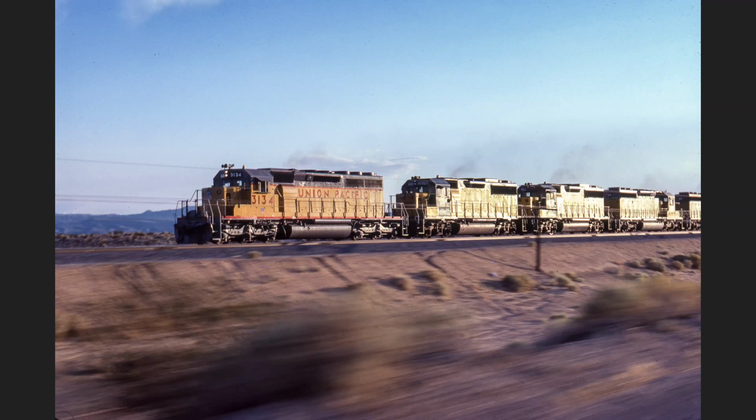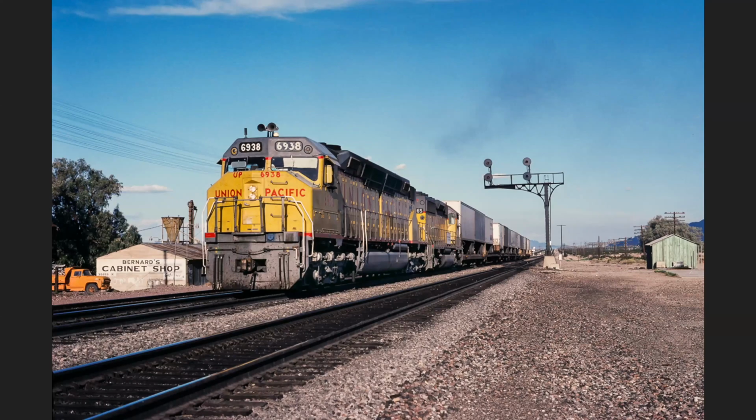But before that had happened, I got one of my very favorite Centennial photos. We were dying to get one on the point. We'd seen a couple of them trailing during the day. And finally, we saw 6938 leaving Yermo, and we raced down to Daggett, which is the Santa Fe Needles district. You could see tracks going off into the distance, and this seems like a short train.